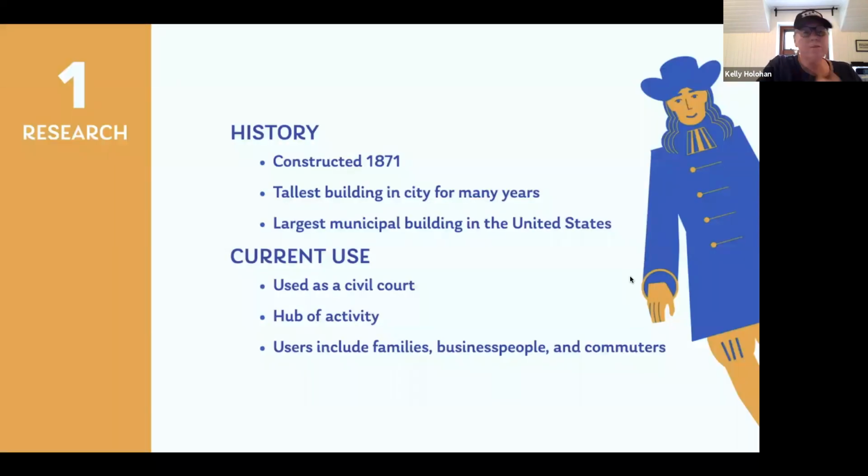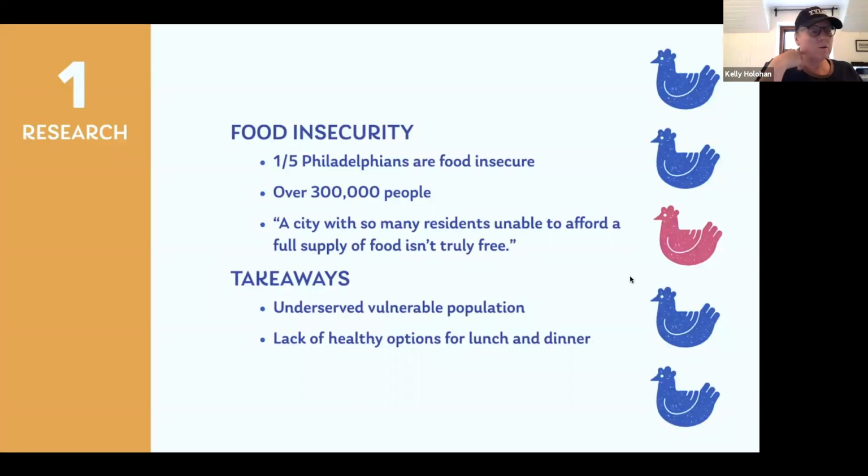So City Hall is a busy hub of activity that serves a wide population of folks, and Grace identified the homeless as the most underserved population around City Hall. So with further research, she learned that 1 in 5 Philadelphians are currently food insecure. And so what that statistic equates to is over 300,000 people. So the Fulladelphia identity sets out to try and change that.